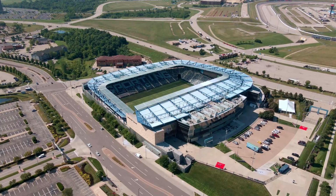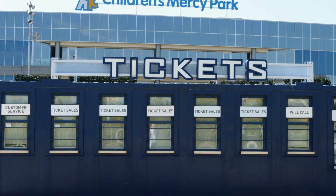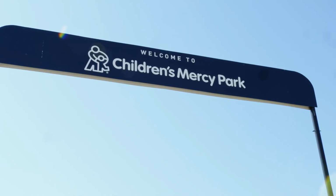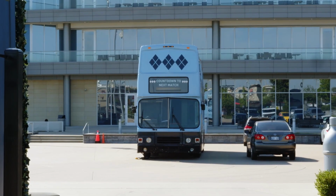Did you know that Kansas City is home to Sporting KC in Major League Soccer, and we're right here in front of the stadium? Children's Mercy Park Stadium is located on the western side of the Metro Kansas City area, and it is within the very popular Legends shopping district. Mercy Park is home to Sporting KC of Major League Soccer.